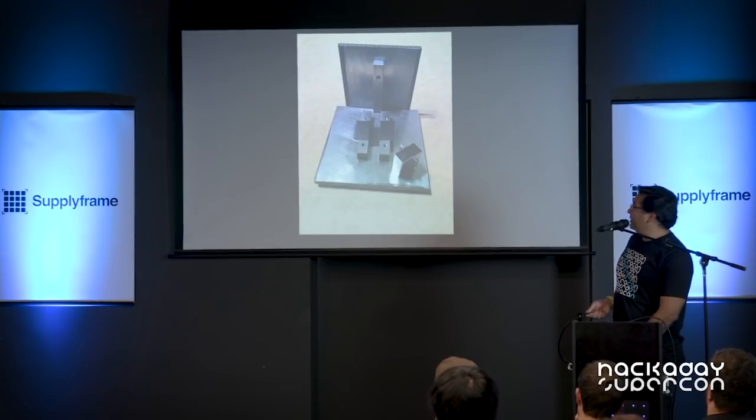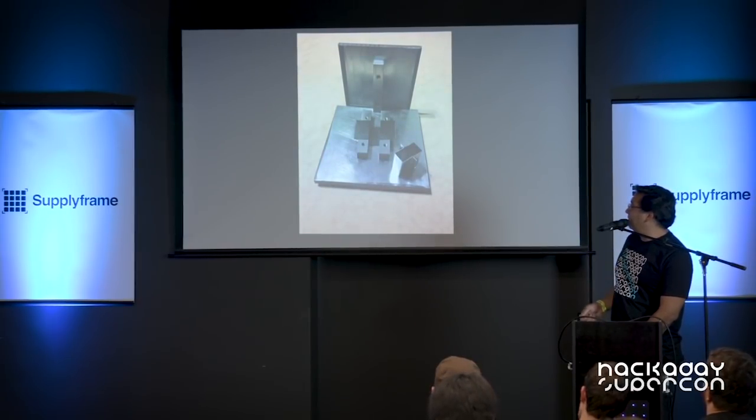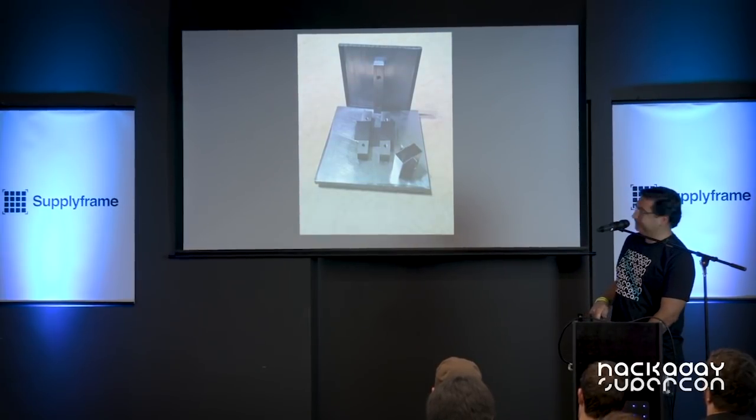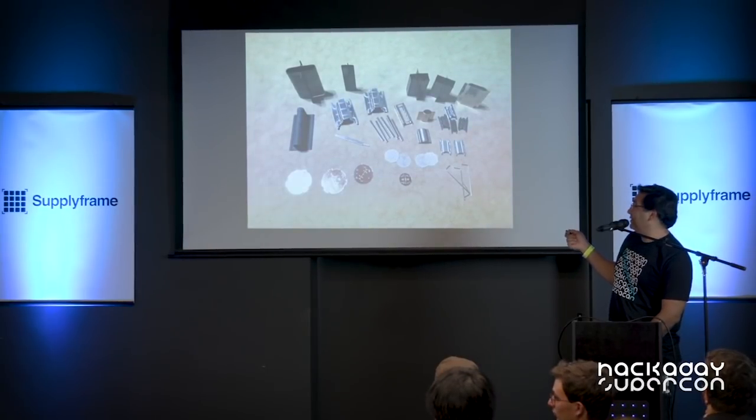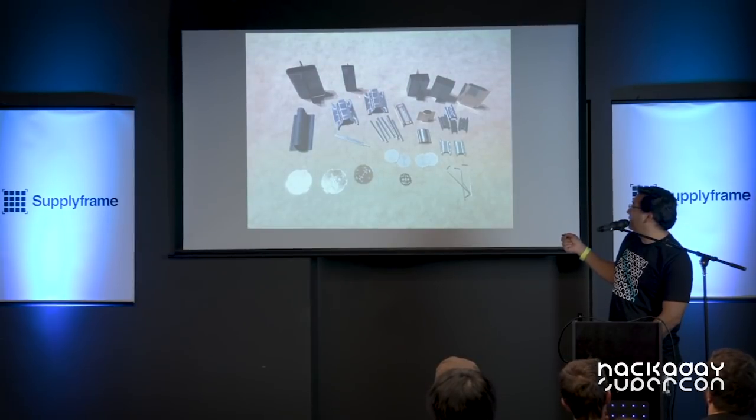Also, bending jigs, simple ones like this, where you would take a pre-cut piece, form it, weld it together, and arrive at something useful. Here's an array of various things, some made in-house, in the garage in this case, and some by other manufacturers.